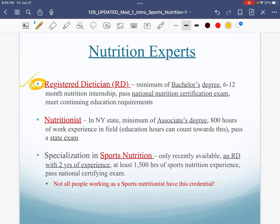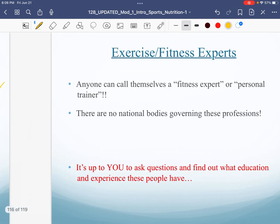I am not any of these, by the way. I'm basically more of a physiologist with some knowledge in nutrition, but I want you to know up front, I'm not a registered dietitian. A nutritionist, you might hear that also, it's very different. Associate's degree, experience in the field, state exam. So there's some credentialing here, but definitely not as high as a registered dietitian. That's who I would go to if possible. And then there's a newer specialization in sports nutrition wherein a registered dietitian can actually specialize, which is pretty interesting, right? Okay, but all I want you to know is a registered dietitian is the highest credential, okay?